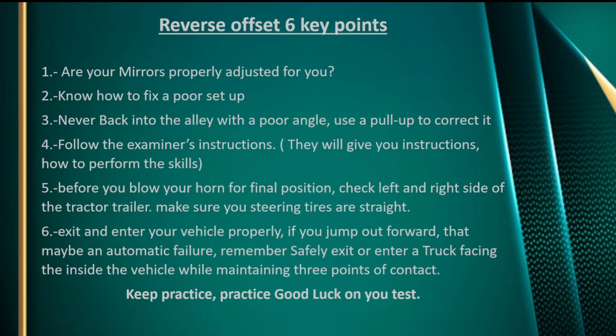Okay, so make sure before you put the truck in reverse, you adjust your mirrors, because now it's going to be a different view. Know how to fix a poor setup. Sometimes it's going to be easy on one shot, sometimes you have to pull it and then bring them back. Never back into the alley with a poor angle. Use your pull up to correct it.